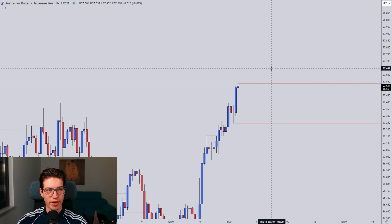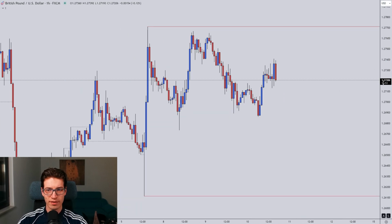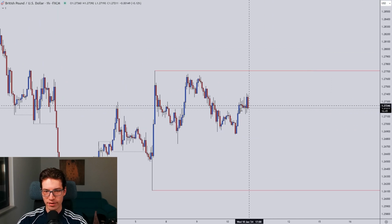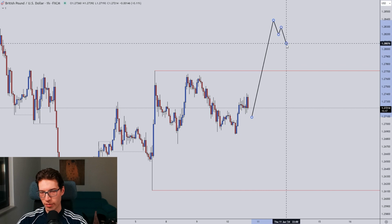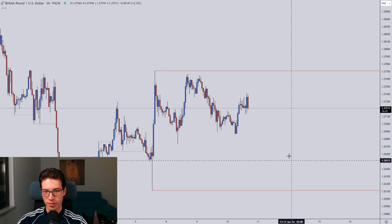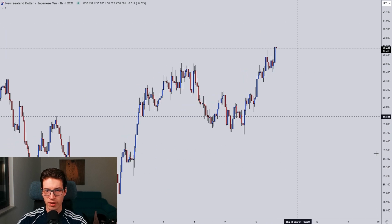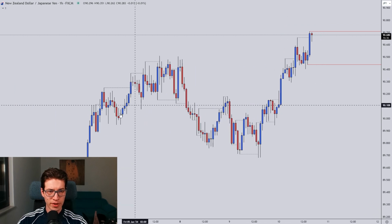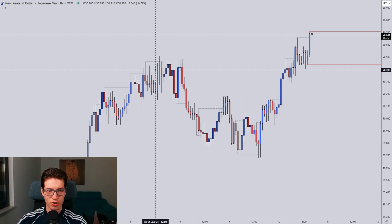So that's it for AJ. Pound US dollar flat, as EU and AU, all of the dollar pairs are flat. Looking for a large push up or a large push down. Very simple.